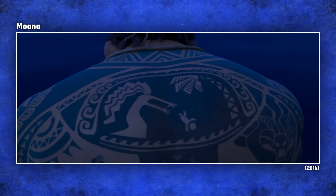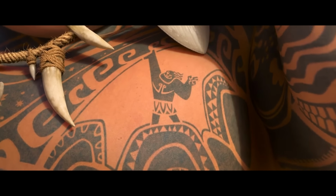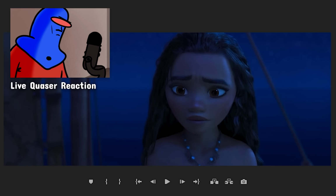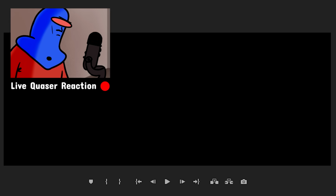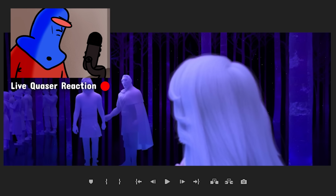Next up is an emotional scene from Moana. And it's like, don't get me wrong, I like the 2D animated back tattoo things that Maui has. But as a frame, this just is not doing it for me. It's just a slow zoom on a stick figure. Are you serious? Next up is Frozen 2, and we're just looking at two faceless snow people. There's no character here. Oh, I don't even care about snow people!